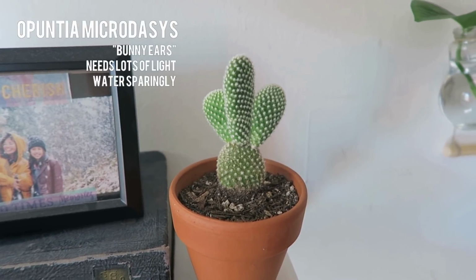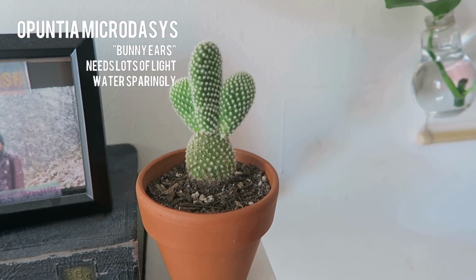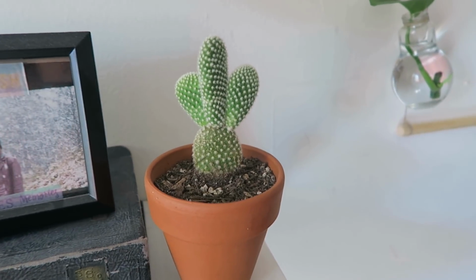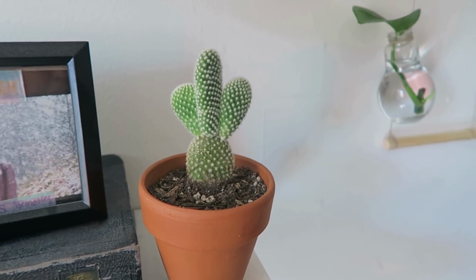And this one is Opuntia microdasis. Oh my god. Opuntia microdasis, which is also known as bunny ears. So it is the cutest, most perfect cactus I've ever seen. I had to purchase it when I found it.